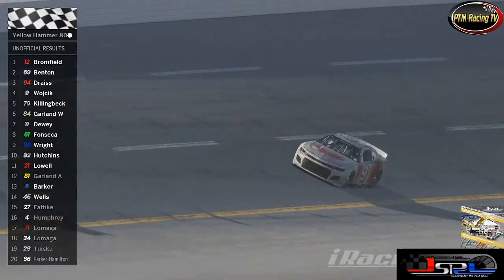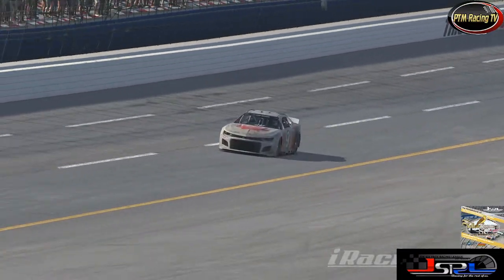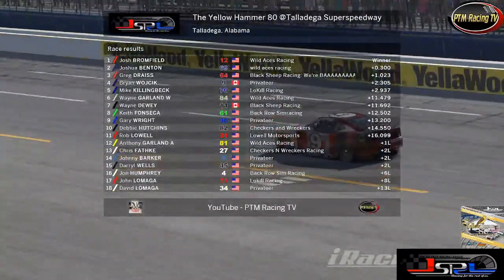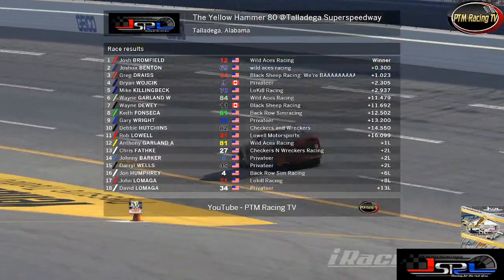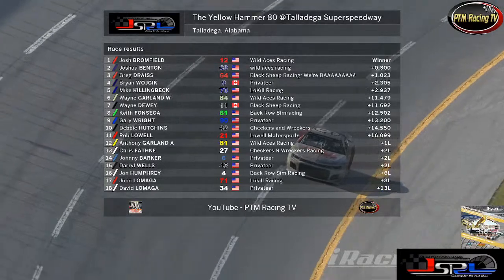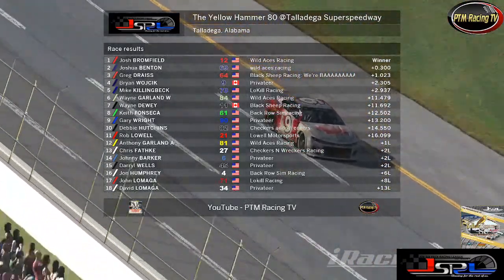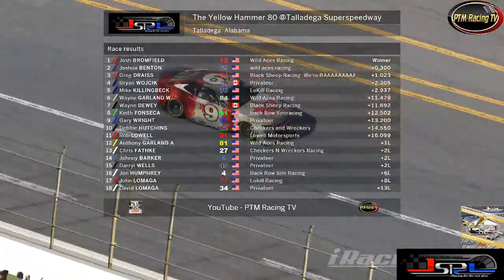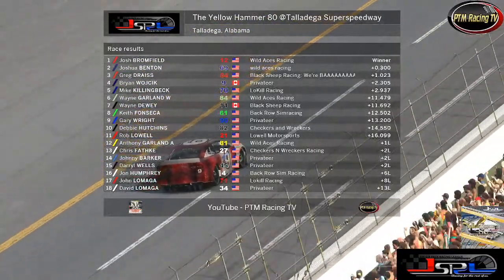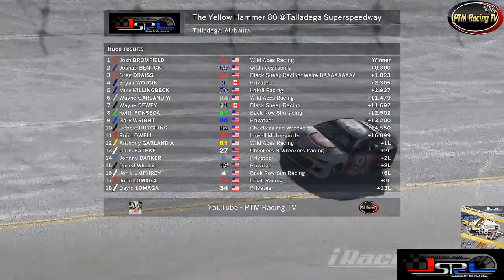I would usually pull up the race winner results, but again, I really am not sure how they're going to go about this one. We'll take a look at the race results though, and what they came up with. In total, Bromfield is said to be the winner because he came across the line first. But is Anthony Garland going to get the W because he was the leader when the caution came out? I'm not sure there, but they'll go off the results.